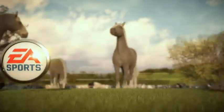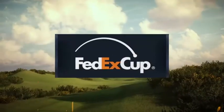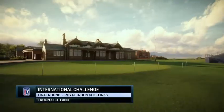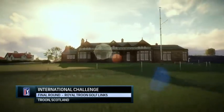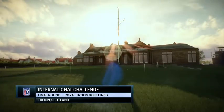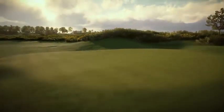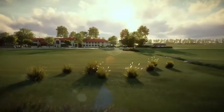EA Sports and the PGA Tour proudly present the season-long race for the FedEx Cup. Today, it's live final round coverage of the International Challenge. Located in Troon, Scotland, founded in 1878, Royal Troon Golf Club playing host to the Open Championship 8 times and is slated to host its 9th major championship in 2016.